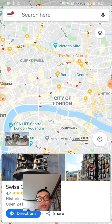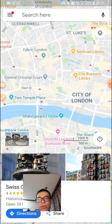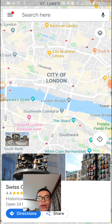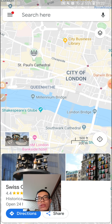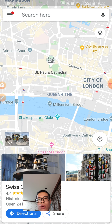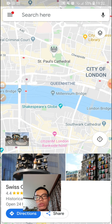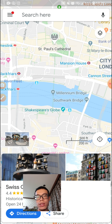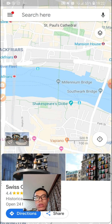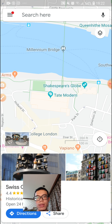Now, if you want to visit some of the financial area, the first one is the City of London. You'll find a lot of financial institutes over here. And when you are here, you will easily see St. Paul's Cathedral, which is one of the locations in Harry Potter. Keep walking toward the river, you will see the Millennium Bridge. It's a pedestrian-only bridge. If you walk across, you will come across the Tate Modern Art Museum.